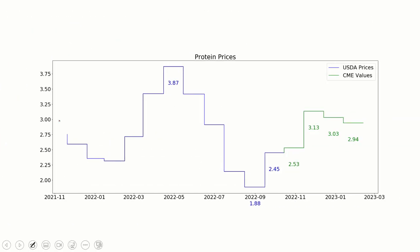Protein hasn't been as valuable as fat. We had a high of 3.87 back here in about May, and we were down to $1.88 back here in September. We've come up a little bit. We're probably going to come above $3 for a while, but I would expect that to drop down to that $3 range by the first of the year, somewhere in there.